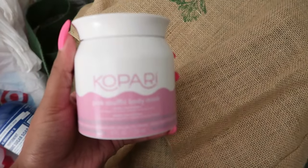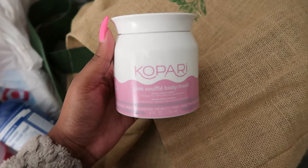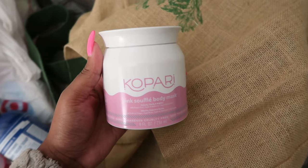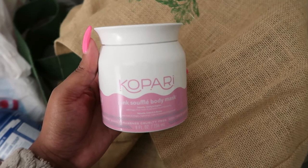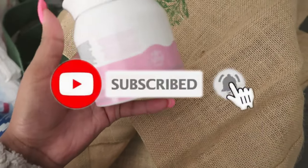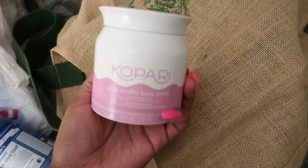And I ended up getting this, and y'all, this was such a steal. So I have heard about the Kapari Pink Souffle Body Mask. I've heard some mixed reviews. Some people said they like it, some people didn't. But y'all, this retails originally for $40, and I got this on sale for $12. Now, I'm not sure if something is wrong with this and why it's priced at this, but I'm not mad at it. So I decided that I was gonna try it and use it.